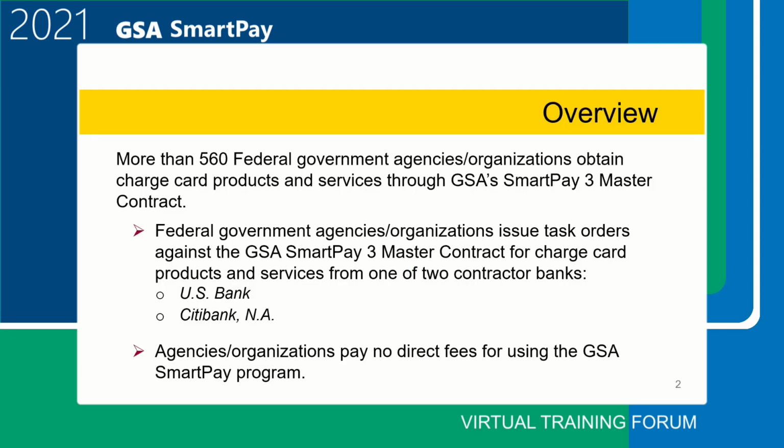More than 560 federal government agencies and organizations obtain charge card products and services through the GSA SmartPay 3 Master Contract. Federal government agencies and organizations issue task orders against the GSA SmartPay 3 Master Contract for charge card products and services from one of two contractor banks, U.S. Bank and Citibank. Agencies and organizations pay no direct fees for using the GSA SmartPay program.